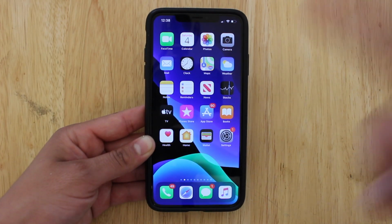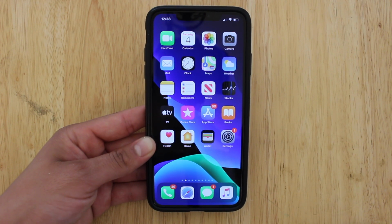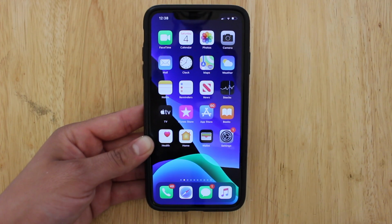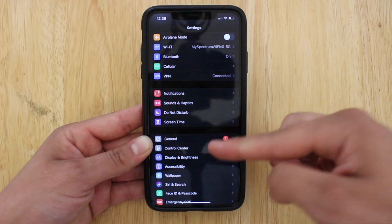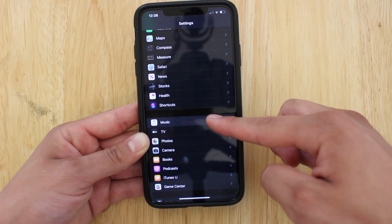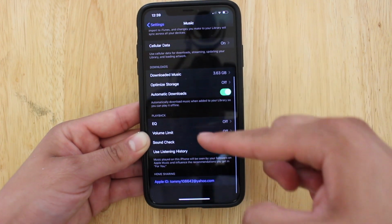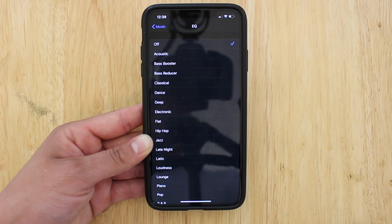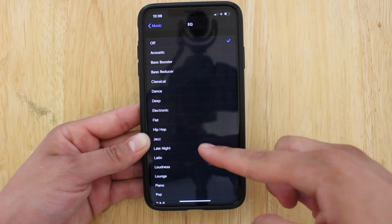Moving on to trick number 2 that you probably didn't know about is that you can increase the sound of your music to a higher limit. To do this, you're going to want to go into settings. From settings, you're going to want to scroll down until you see the music settings option, which is right over here. And then you're going to want to scroll down until you see EQ. Click into EQ. And the one that makes your music sound noticeably louder is called late night.